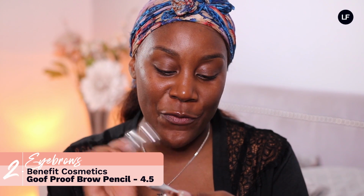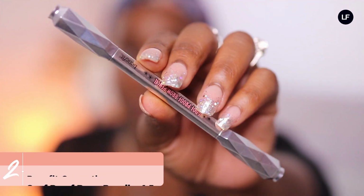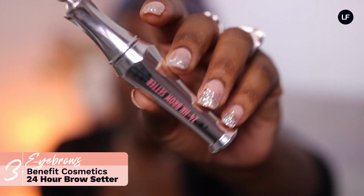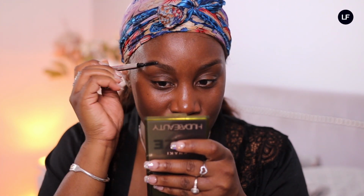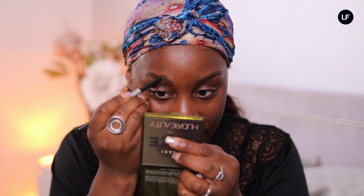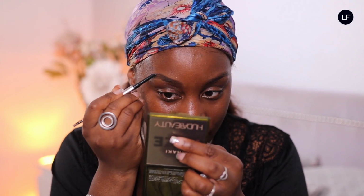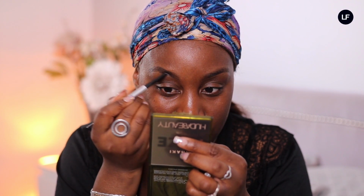So as the primer is setting into my skin, I'm going to go onto my brows. I'm going to use these two brow products from Benefit Cosmetics. The first one is the Goof Proof Brow Pencil in the shade 4.5. And then I'm going to set my brows with the 24-hour brow setter. What I really like about this pencil is that it has a nice little spoolie. I'm not really adventurous when it comes to my brows. I do the basic where I just fill them in. However, I like to set my brows and stroke them upwards to give it more of a fuller, bushier look.